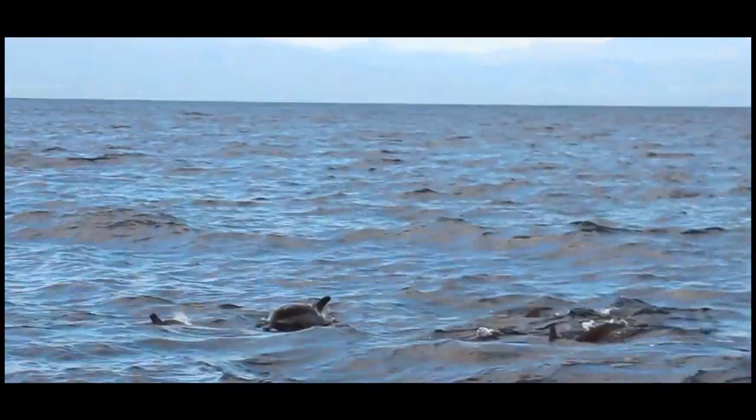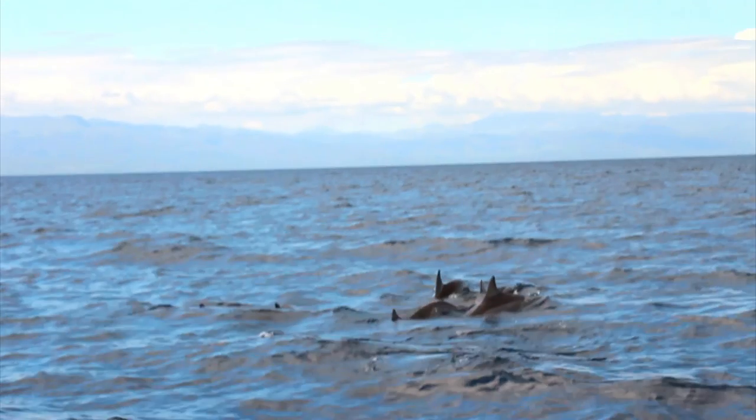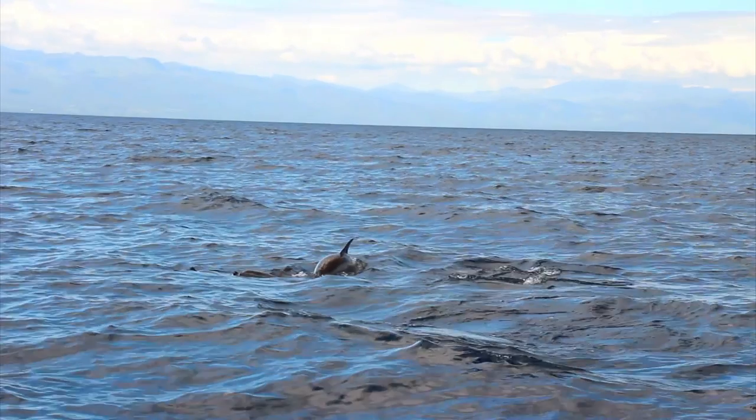Now, I'm gonna tell you, some of these shots are not great because I was looking at them with my eye and it's much quicker to turn your head than to turn a camera and focus. But I did get a few shots of them.